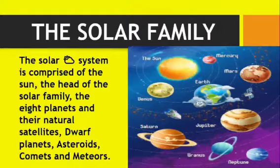Now, this is the solar system. In the image before you, you see the sun at the middle. Then you see the 8 planets revolving and rotating around the sun. So the solar family comprises the sun as the head, then the 8 planets: Mercury, Venus, Earth, Mars, Jupiter, Saturn, Uranus, Neptune. Pluto used to be a planet, but it has been classified as a dwarf planet since 2006.